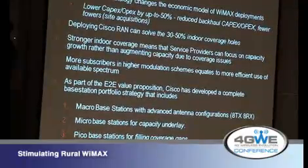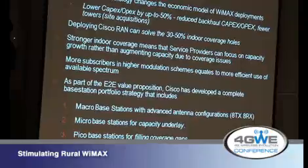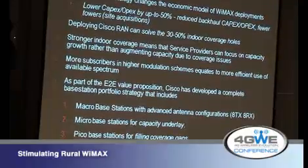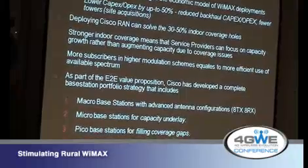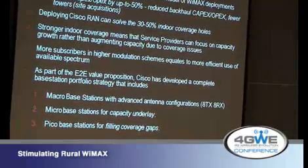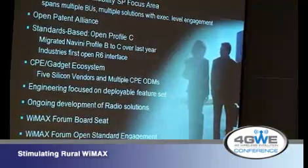And if you look at the end-to-end value proposition, you've got a product suite, whether it's Cisco, Redline, or Airspan. There are a whole bunch of different sizes and shapes of WiMAX in the marketplace already. So you don't have to go in there with a macro base station if you just need to get coverage into 300 homes in a particular area. You could do that pretty effectively with one or two sites and reduce the total cost of ownership on that deployment versus trying to deploy it like you would in downtown Boston.